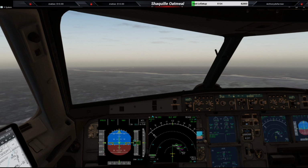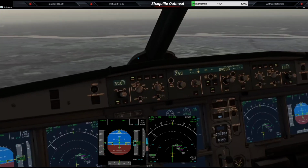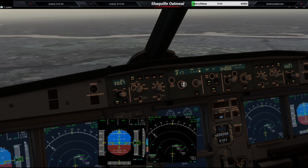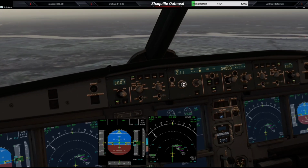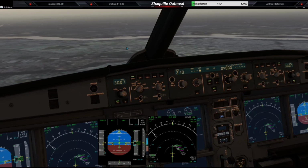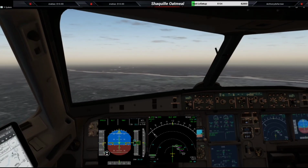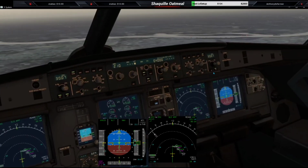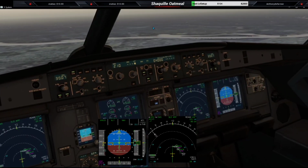Right, so we are 11 miles out. We'll go ahead and start slowing down here. We'll do 210. That should get us right below our green dot speed. Or not right below, but it will get us below. So we'll wait for our little green dot speed right there. Go ahead and get our LS push buttons on left and right. Lovely.